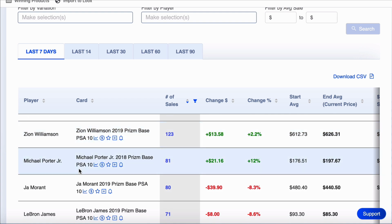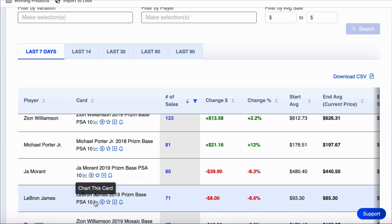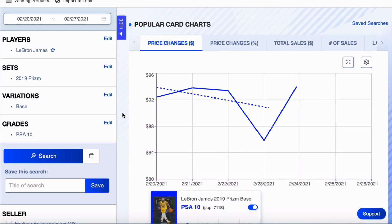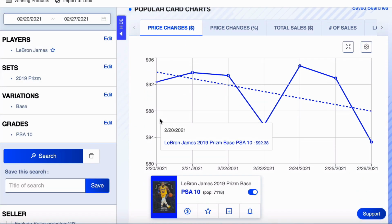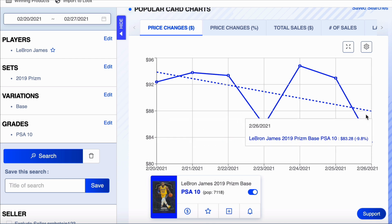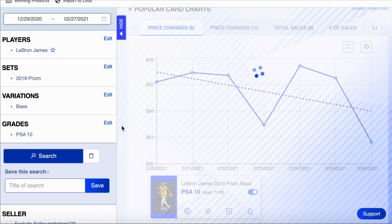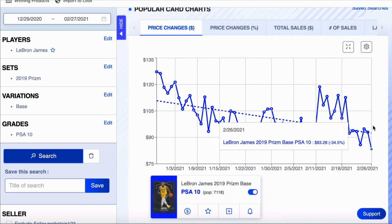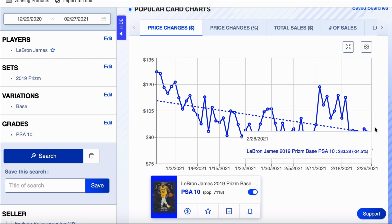These are good players. LeBron James, 2019 Prizm, next on the list, 71 sales in the week, down 8.6%. Let's pull up the chart. Pop count of 71.18, started the week at 92, low sale of 85, last sale of 83. This is a card that I've looked at many times. I am not buying this. I am not holding this. I am selling this.